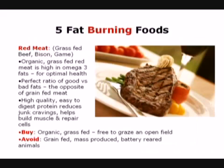Now next up on our list of fat burning foods is another food that's been given a bad rep. We're talking red meat. Now traditionally this food is thought to be high in bad fats, the type of fats that clog your arteries and can lead to heart disease. And that's basically because grain-fed mass-produced animals have given this meat a bad name. But we're talking about grass-fed beef, bison and game. Now organic grass-fed red meat is high in omega-3 fats, which is vital for optimal health. The meat also contains the perfect ratio of good versus bad fats, which is the complete opposite of grain-fed meat.